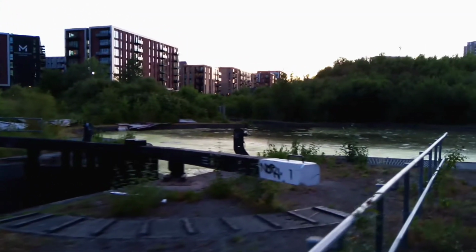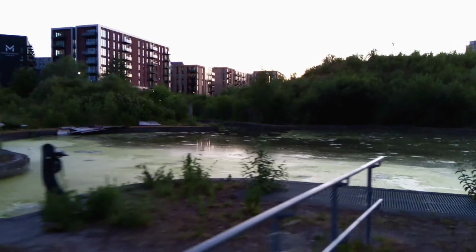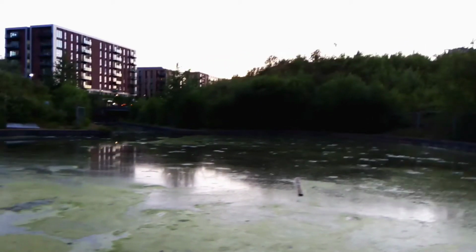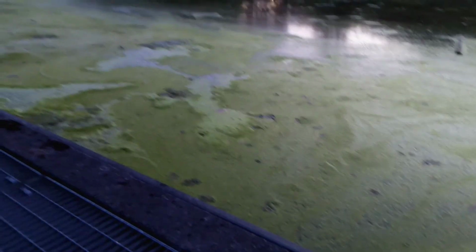I feel like I'm going to get mugged. I feel like I'm on that TV programme, Life on Mars, and I've just arrived back in time. Someone's chucked a barrel of waste in. Right, that's an overflow down to the river, so forget that. And that, so that's important too.